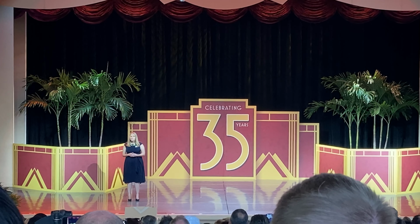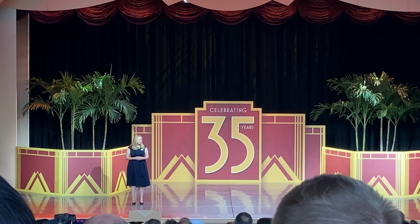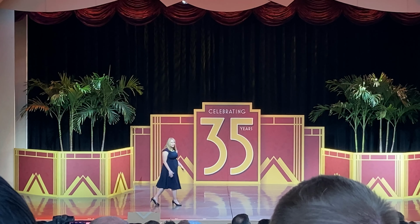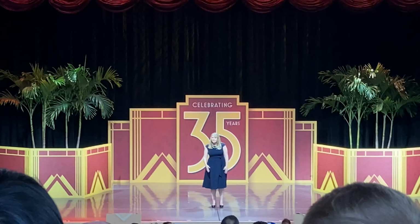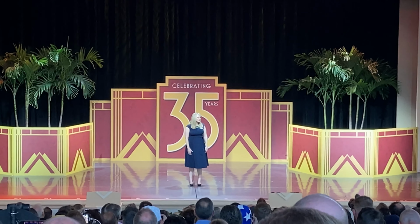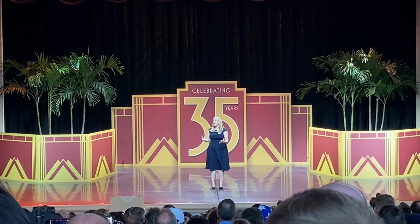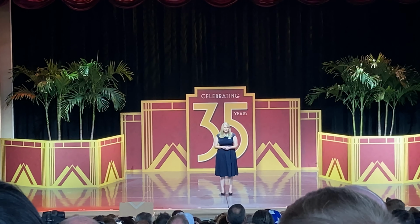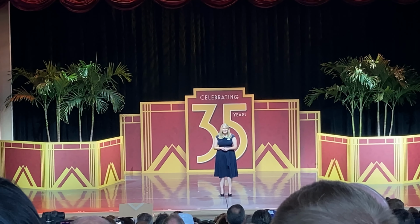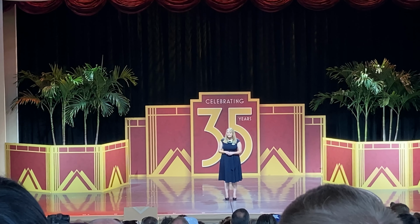Walt Disney famously said at the 10th anniversary of Disneyland, "We're just getting started." After 35 years, Disney's Hollywood Studios is more than just getting started, but the sentiment remains the same. I can't wait to see what this park has to offer for the next 35 years and beyond. The future of Disney's Hollywood Studios is bright, thanks to the stars of our show, our cast.